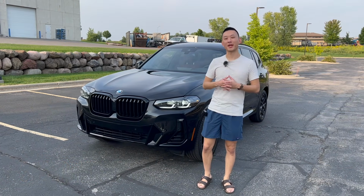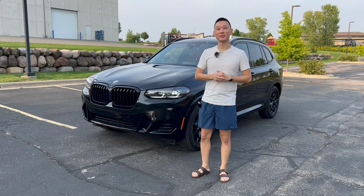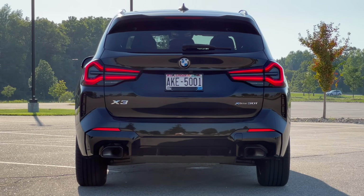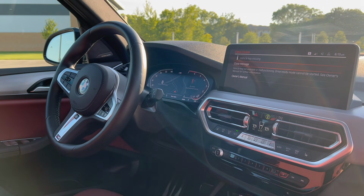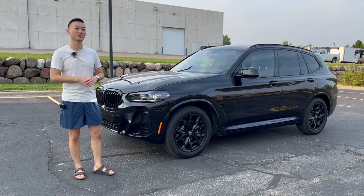BMW gave the X3 a light refresh in the 2022 model year, which gave it some new exterior design elements such as the infamous rear energy sword taillights that I actually really like, and otherwise some new elements in the grille and some refreshed tech on the interior. So for 2023, there wasn't actually that much that changed. I think they shuffled some packages here and there, but otherwise it's pretty much the same as the 2022.